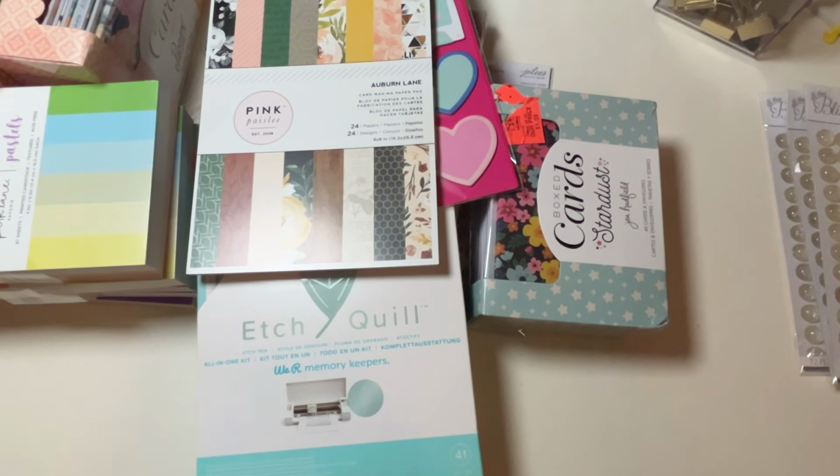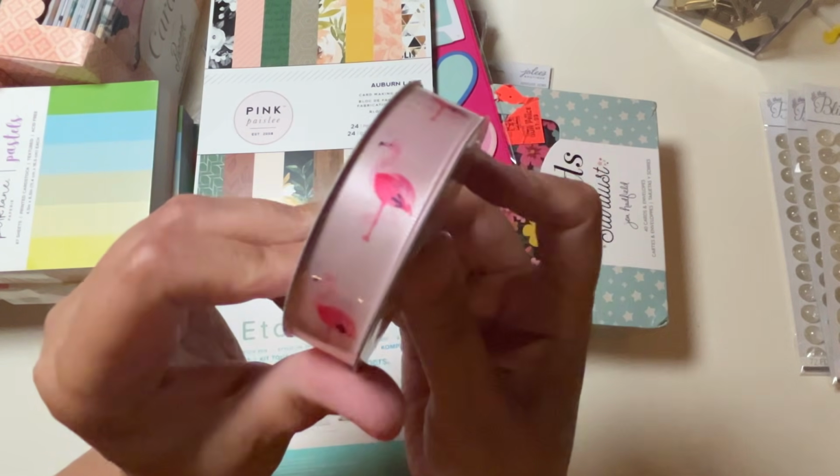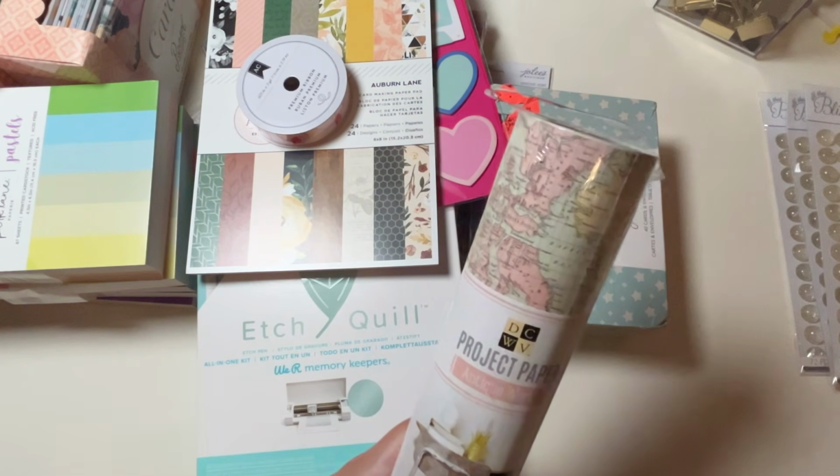This is really fun too. This is like a satiny ribbon by American Crafts. Look at those flamingos. I love those. That was only $1.